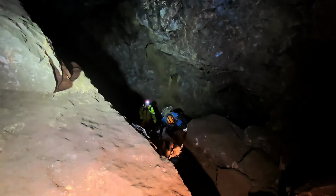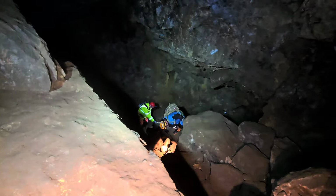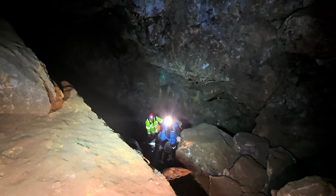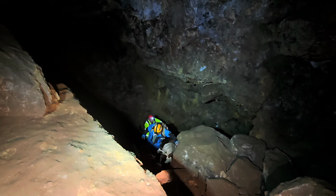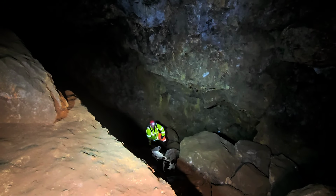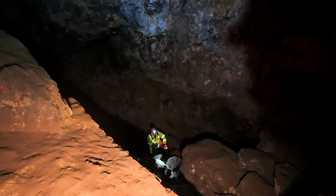Tom and Pat now making their way up onto this upper level, continuing our way towards the show cave, show cavern. That was an old Victorian show cavern.